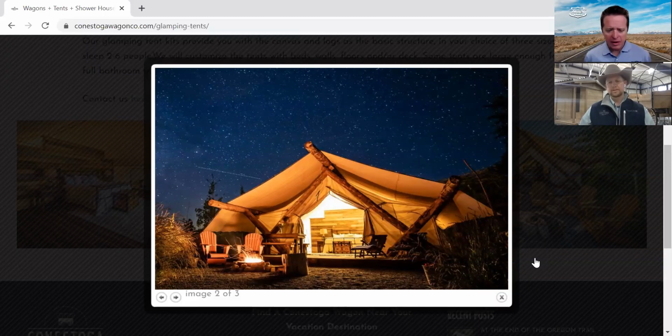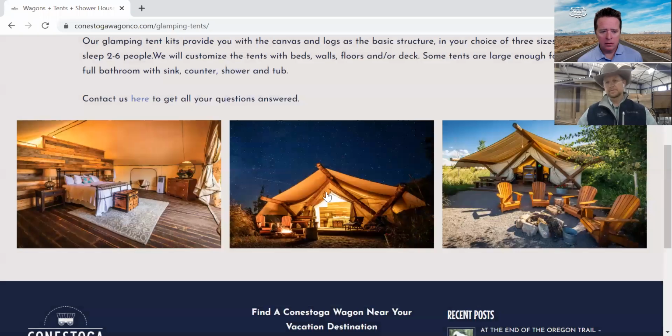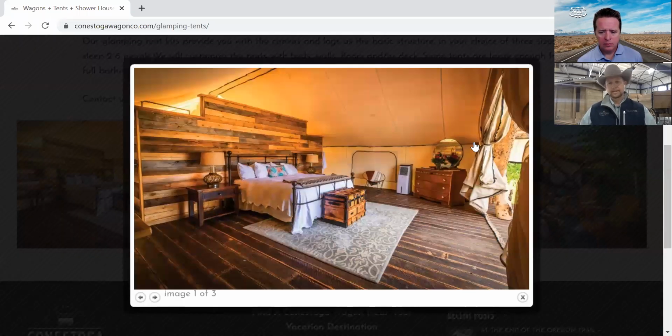That photo is huge right there. I think this photo right here sells this unit. What an amazing shot. Yeah, the tents have been extremely popular at our resort too, because they're so big. They're big enough to have their own bathroom built inside of them. Oh, really? Okay. There are a lot of different options for families or couples.